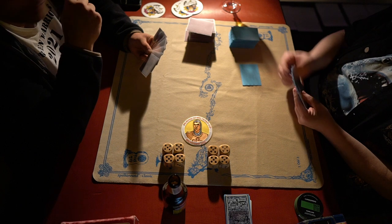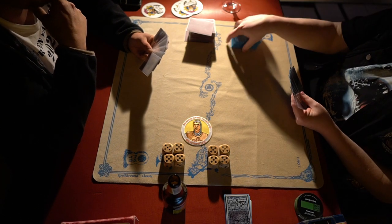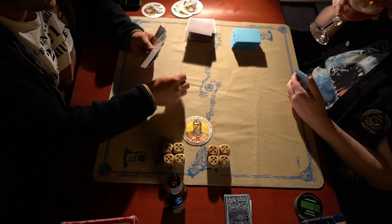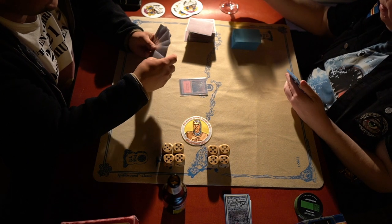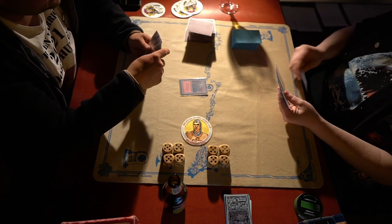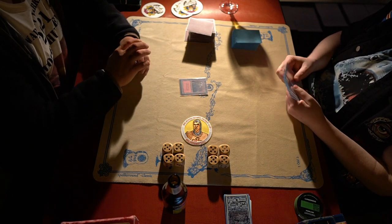So now he's got to put 2 cards on the bottom. And he's going to keep. It looks like he's not very happy about it, though. At least Wilfred's on the play, so he gets to draw to 6 cards. There is a Mountain and a pass turn. So he's going to draw card number 6. What is he going to do here?